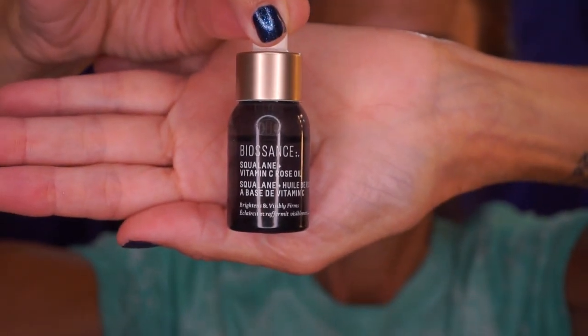Bioderma, squalene, vitamin C, rose oil. I'll use this as my serum. Let's see, what other serums do I pull out sometimes? I also have the Lancôme Genifique. Sometimes I pull this out and use this as my serum.